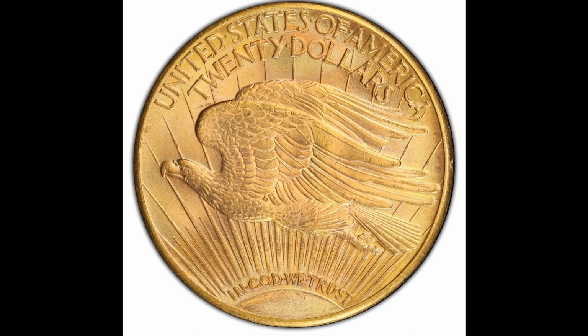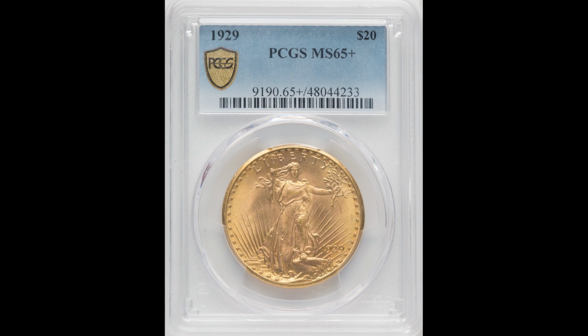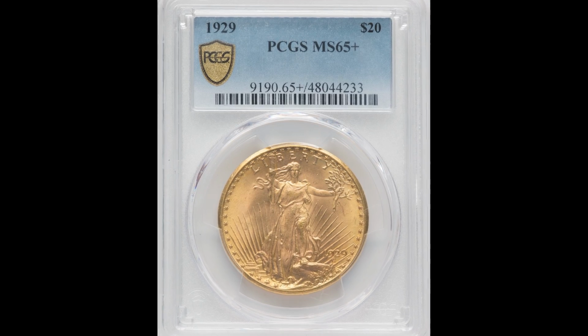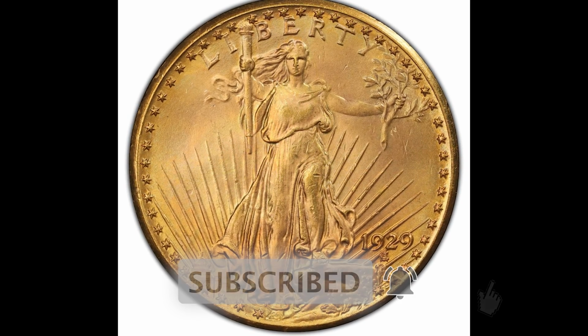$114,000. This is a $20 gold coin from 1929. It was graded by PCGS at a mint state 65. They call this the St. Gaudens Double Eagle coin. It's extremely rare and hard to come by. These coins have 90% gold, 10% copper, and accordingly, the Philadelphia Mint struck a substantial production of nearly 1.8 million of these coins in 1928.